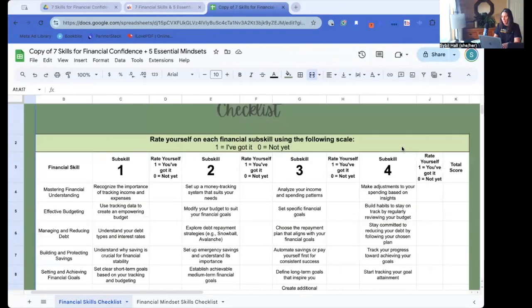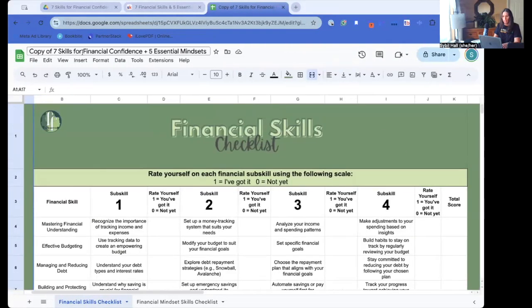And what I recommend actually is that you rename it here. It will say copy of, and you rename it with your name and the date. And then we can use this as a self-assessment. Okay. So I'm renaming it that.